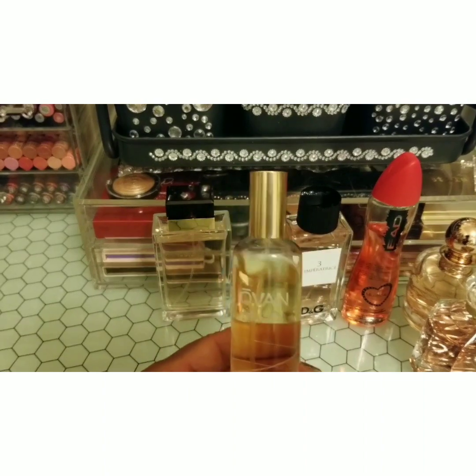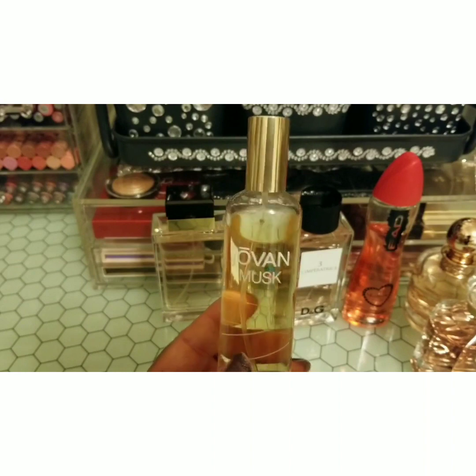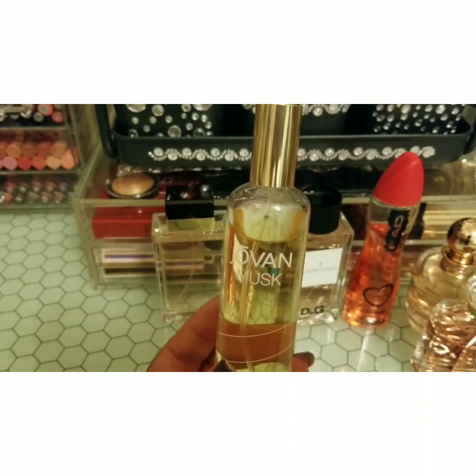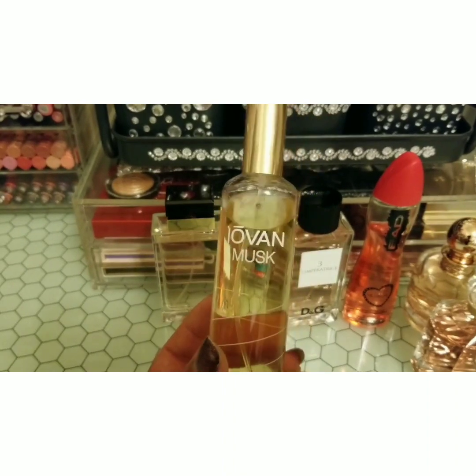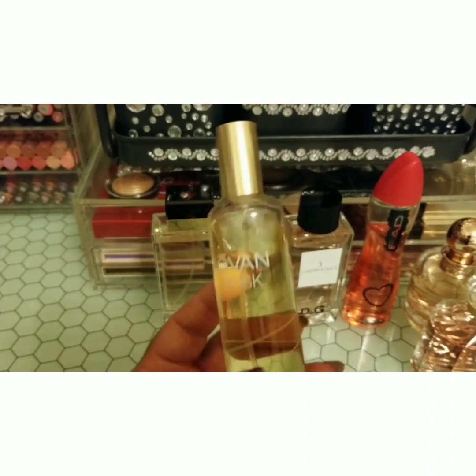And my Jovan Musk, now this is one that I wore in my early 20s. I love her. I love her because she smelled like a cinnamon stick on me. I love this here, that cinnamon scent that is on my body. I love this here.